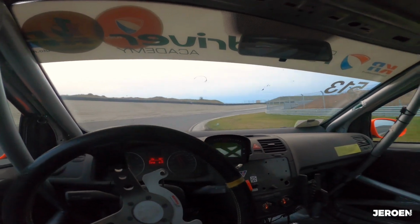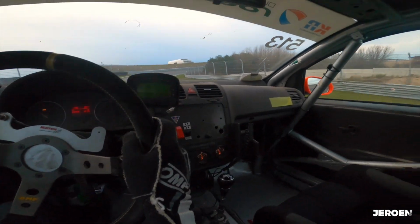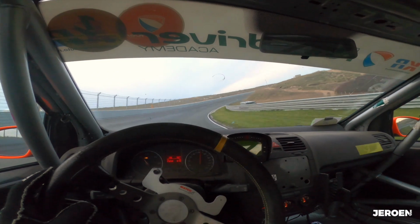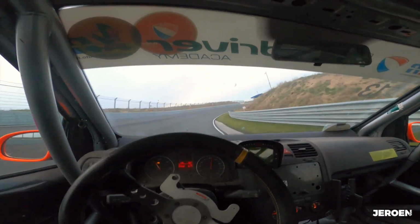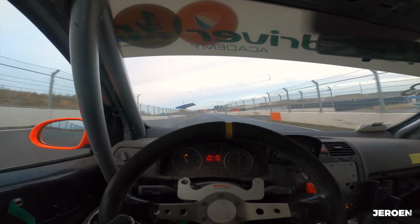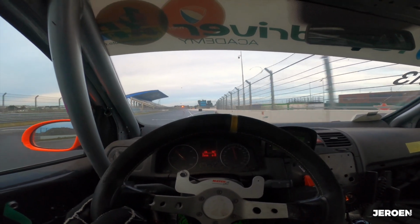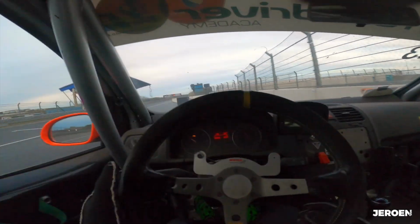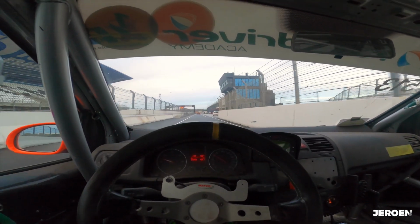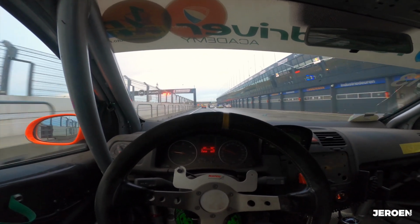We could enter this car straight away into one of the Dutch National Amateur Championships and definitely do good. The car feels really good. I bet the tires that are on it are super old. I haven't even looked at the tire pressures. If we went for it in a proper race, we could definitely shave off a lot of time by improving on all those things. But just out of the box, this feels great. It's fun. Brakes are perfect. Balance is good. So much fun.